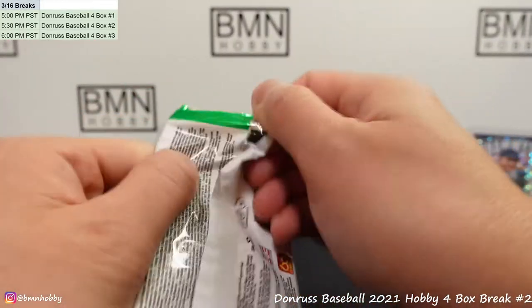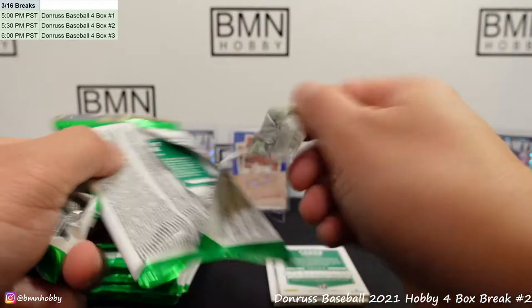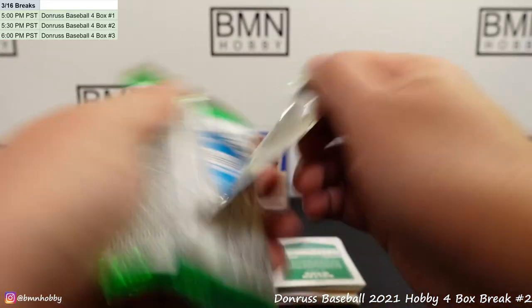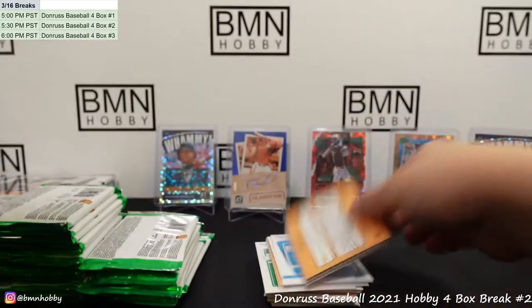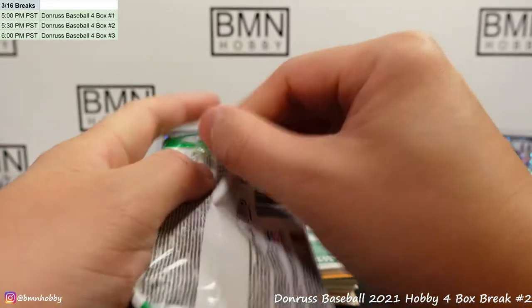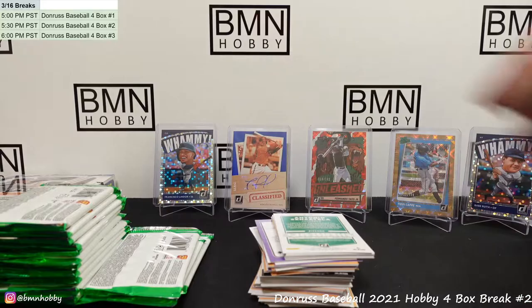All right, here we go. We've seen like one Joe Adell rated rookie, actually, now that I think about it. So that auto was almost fitting. We've seen a lot of the other guys, but haven't seen too much of Joe Adell. Even though I think his price might be a little bit inflated right now, I don't know, we'll see.